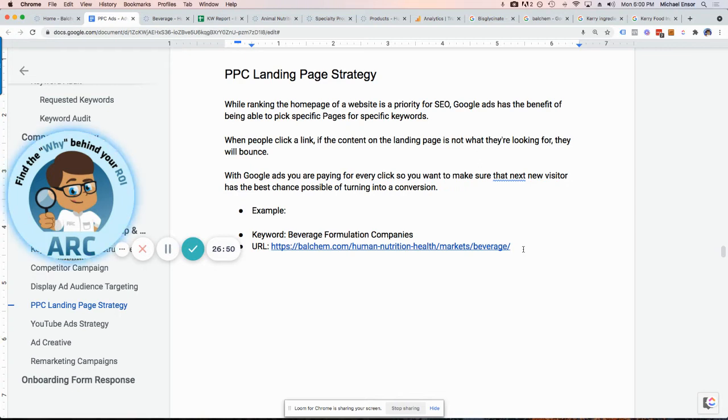So when it comes to beverage, when it comes to the specific products that Balchem offers, sending that traffic to those individual pages is going to increase retention, because if they get to a page that's not relevant, they will bounce. I always word it as, if you order a pepperoni pizza and they deliver sausage, what are you going to think? You're going to be happy, or you're going to be upset that they delivered the wrong thing. Or in this instance, it could be like vegetarian versus pepperoni. But at any rate, the main thing is that you want to be specific about the landing pages you're sending the traffic to.